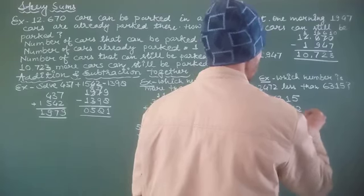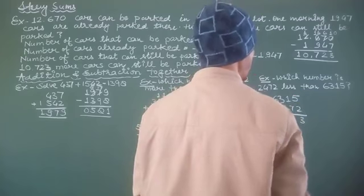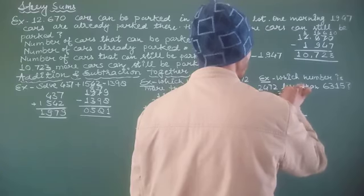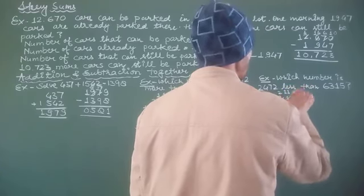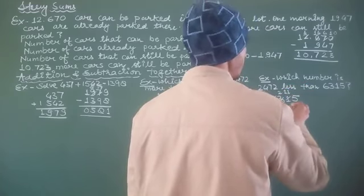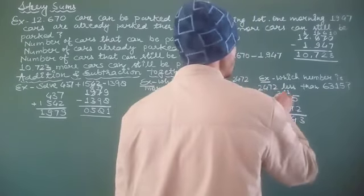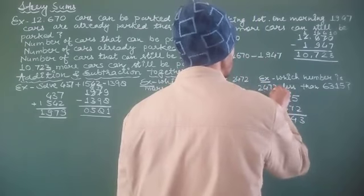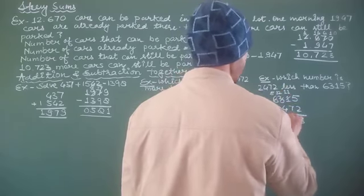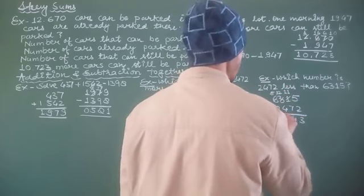5 ones minus 2 ones, that is 3 ones. And now subtract the tens, but 7 tens cannot be subtracted from 1 ten, so regroup 300 into 200 and 11 tens. And now 11 tens minus 7 tens, that is 4 tens. And now subtract the hundreds, but 400 cannot be subtracted from 200, so regroup 6000 into 5000 and 1200. And now 1200 minus 400, that is 800. And now subtract the thousands, 5000 minus 2000, that is 3000.